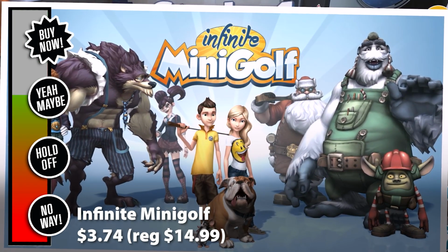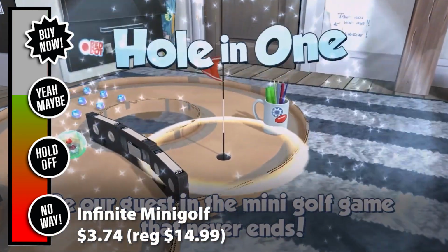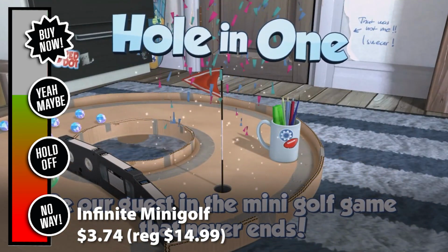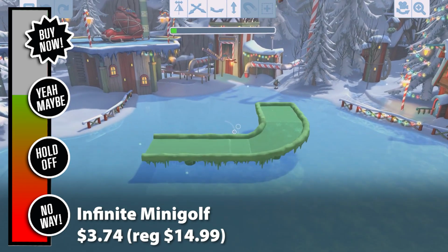Infinite Minigolf is a great minigolf game. It's just not a great VR minigolf game. You can't swing the putter yourself in first person, instead relying on third person button tapping. But there's plenty of courses here, and the course builder, if you have the patience.